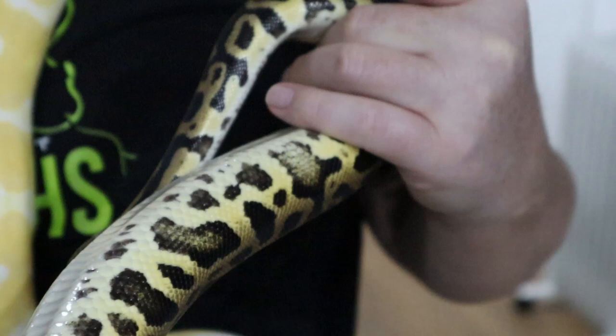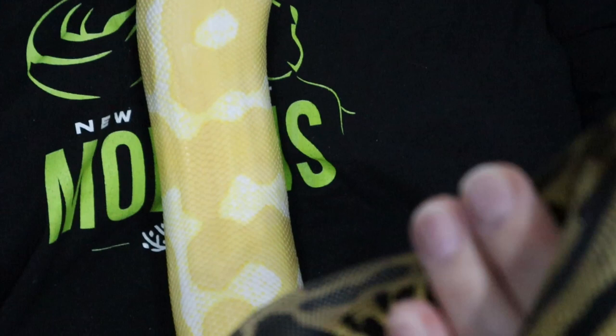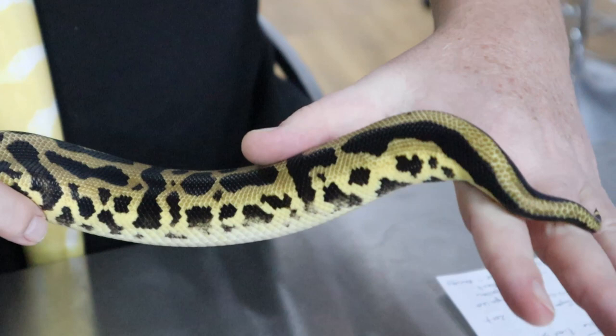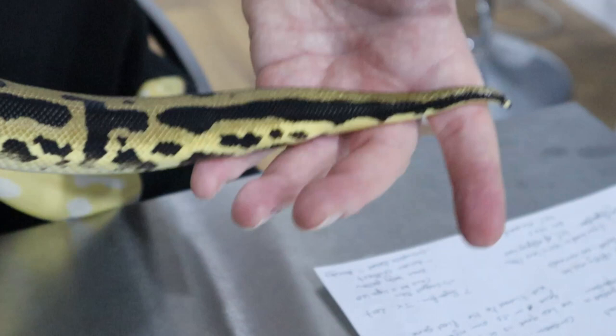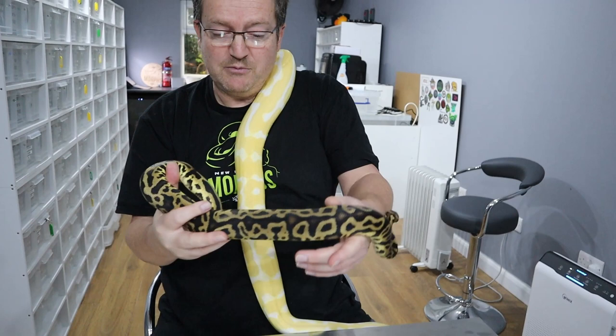And the other thing you've got here is just look at the tail. Can you see that you've got a separate tail pattern from the leopard? Can you see at the tail? He's got like a dorsal. You see that? And obviously, to see whether he's 100%, well, we know he's 50% hetpied. He's 100% clown, but he's 50% hetpied. We could also try and check some markings on him to see whether he's got the pied markings.